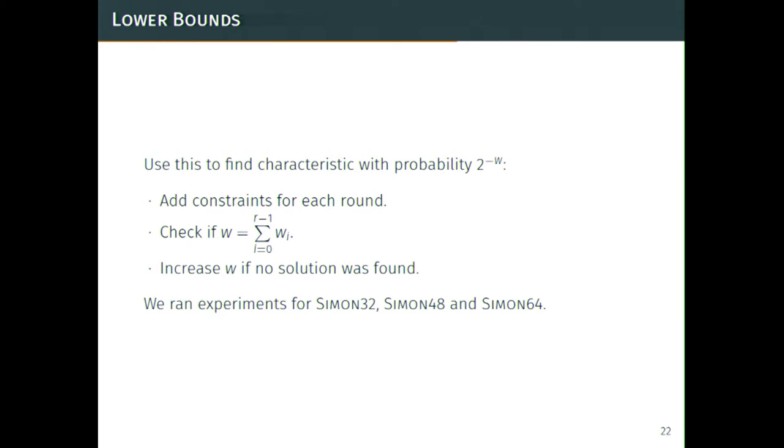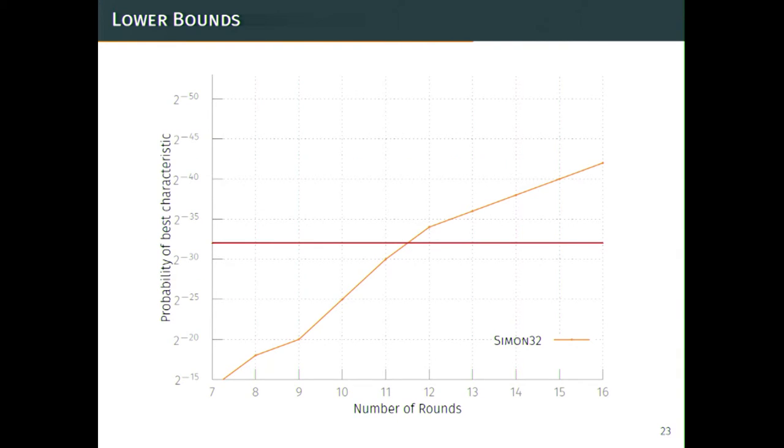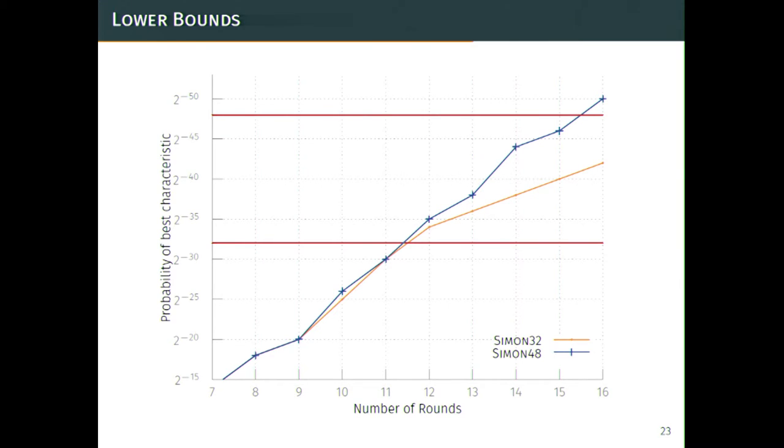Then we carried out experiments for different variants of Simon. Here on the horizontal axis, you have the number of rounds, and on the vertical axis, the probability of a single characteristic. You can see for Simon 32, there are no characteristics with a probability higher than 2 to the minus 32 for 12 rounds. For Simon 48, it's similar, but there you have the bound at 16 rounds. And for Simon 64, we only ran the experiments up to 15 rounds, but you can expect a similar bound at around 20 rounds.